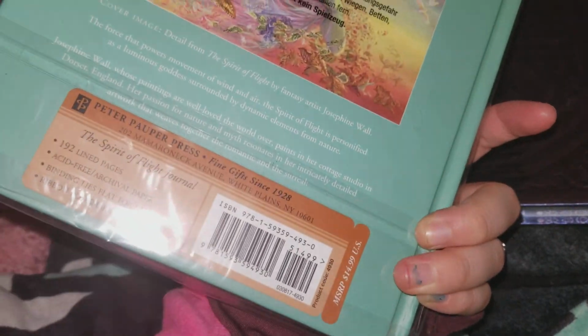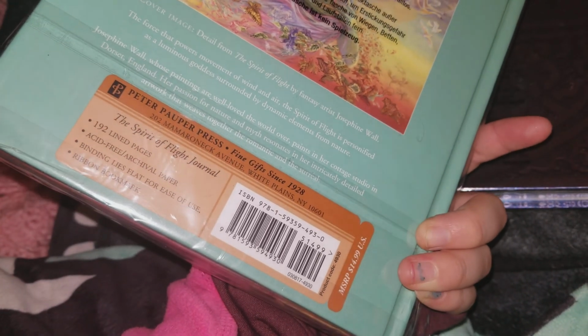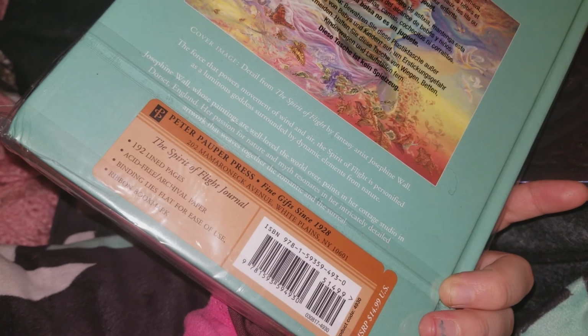A friend gave me these 2. These are Peter Popper Press. This one was not Peter Piper Press, by the way. Yeah, it is. Peter Piper Press. It says right there on the back. Somebody told me it wasn't, but it is.